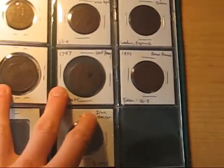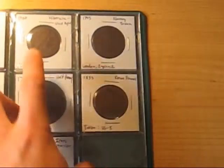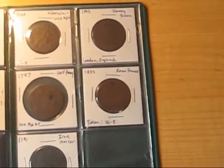Okay, and then these tokens here are actually not from Canada. Some from the US, some slavery tokens. So that's a 1760 Vox Populi token. It's worth $150. It's in VG to F12 even condition. There's a 1795 slavery token. That's pretty cool.